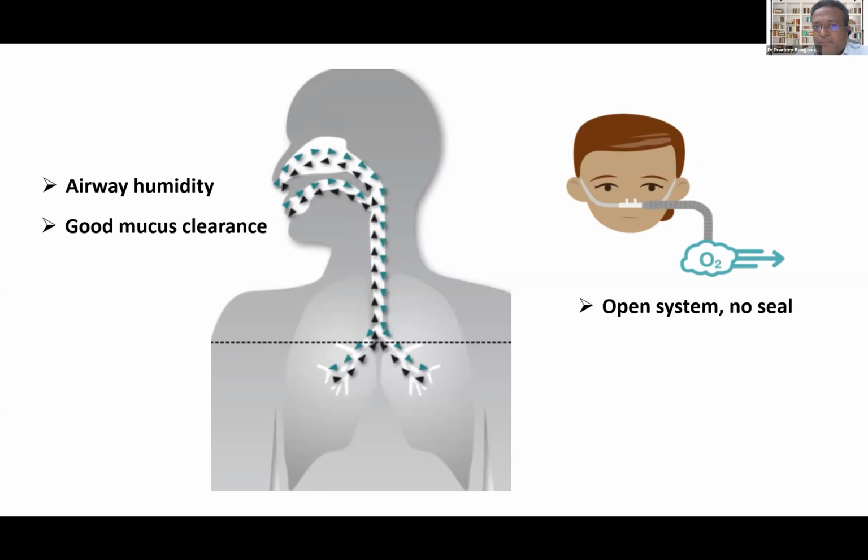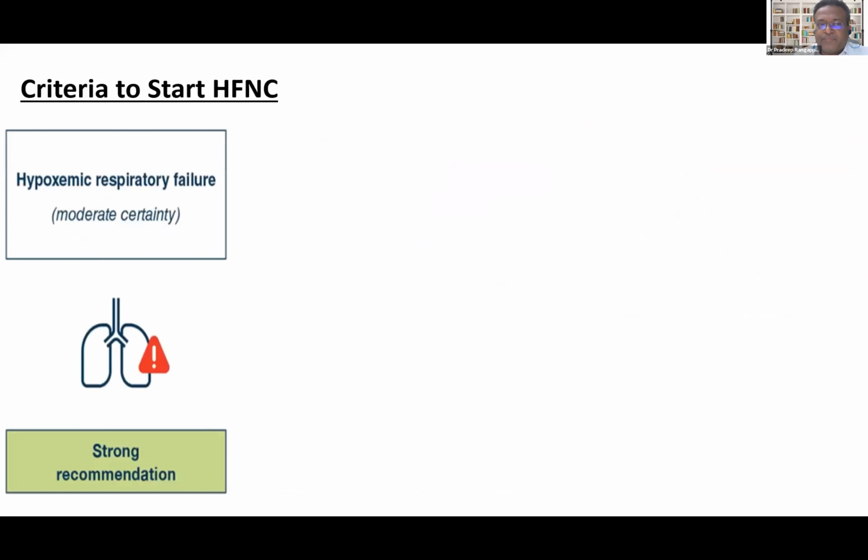It does not cause any pressure sores or excoriation or ulcerations in the nasal mucosa because of a good humidification and an open system and a good compliance, that is comfort. So these are some of the technical aspects of HFNO. It can be called HFNOT, high flow nasal oxygen therapy, or high flow nasal cannula therapy. So it can be used interchangeably. So comfort and tolerance is the key distinctive feature of these HFNOs.